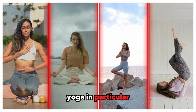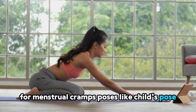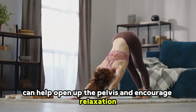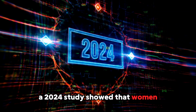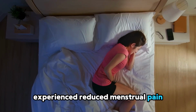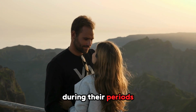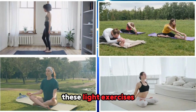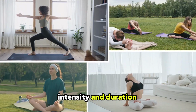Yoga, in particular, has been shown to be an effective remedy for menstrual cramps. Poses like child's pose, cat-cow, and downward dog can help open up the pelvis and encourage relaxation. A 2024 study showed that women who participated in regular yoga sessions experienced reduced menstrual pain and improved overall quality of life during their periods. Even if you only have 10 to 15 minutes a day, these light exercises can make a big difference in reducing cramp intensity and duration.